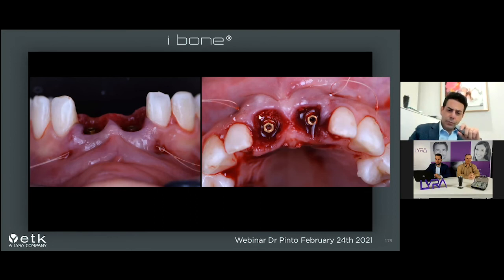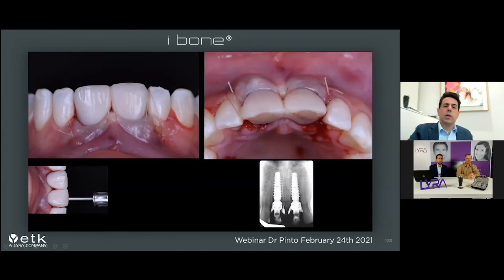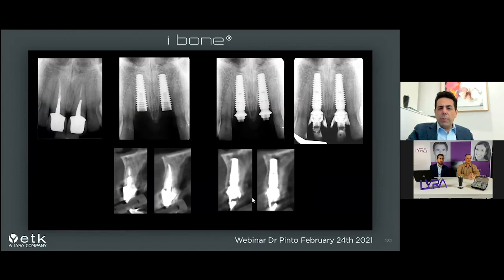Okay, and with this occlusal view, you see that we augment the gum tissue. We have the bone underneath, and we have the two implants with a very nice abutment. And after, we can fix the screw abutment, and on the screw temporary abutment, we can put the temporary crown.